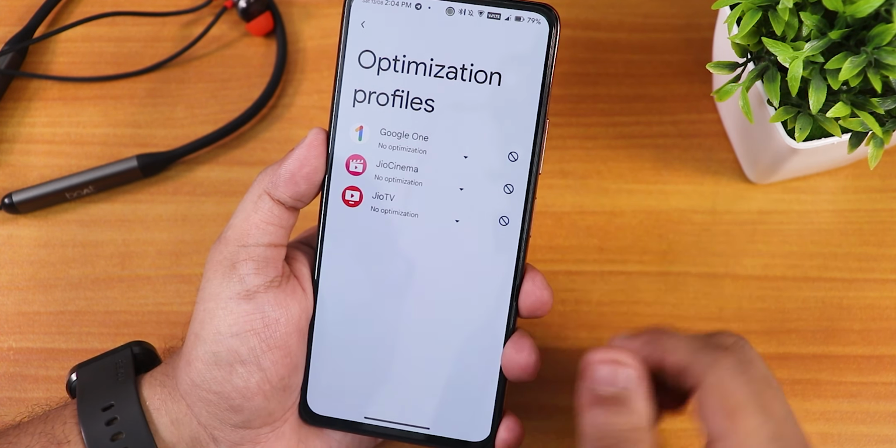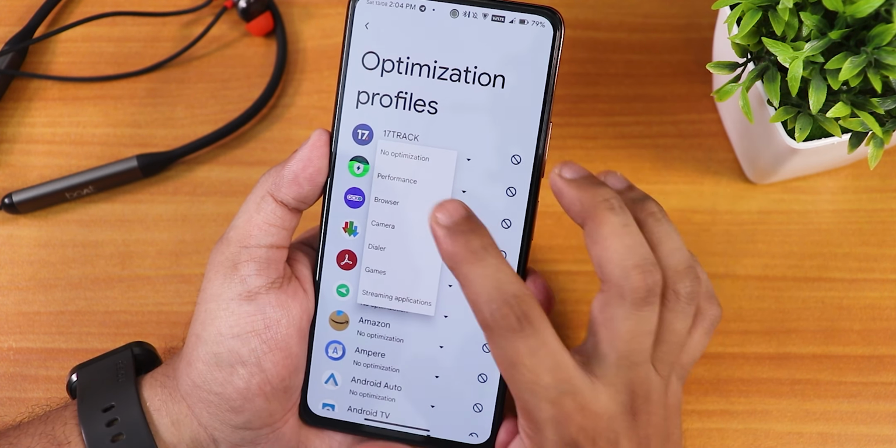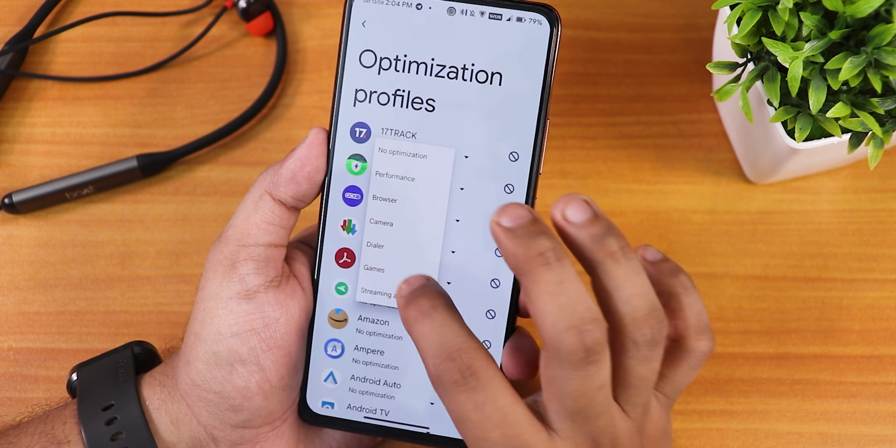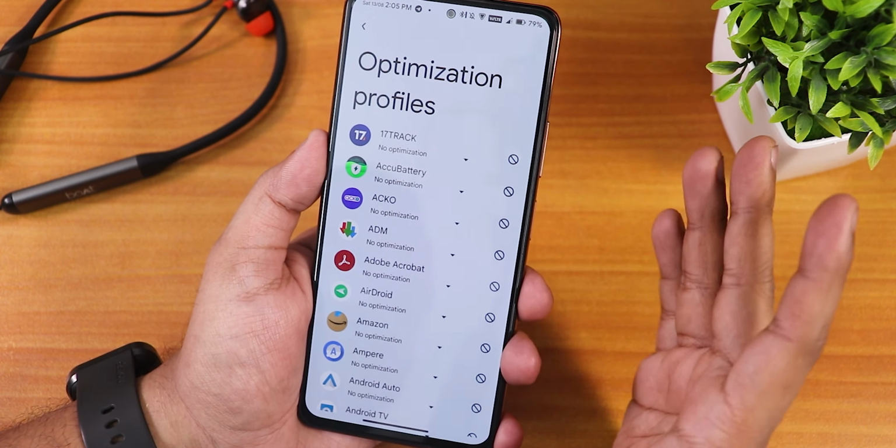And we also have the optimization profiles, and for optimization profile we can actually set it to performance or the browser, camera, dialer, games, streaming, etc. So you can set it to performance for the benchmarking apps if you want.